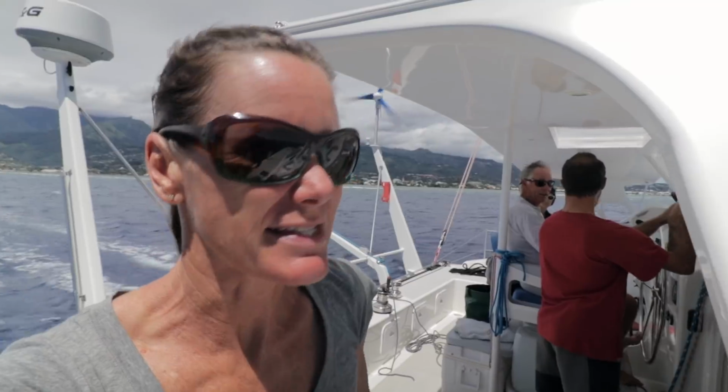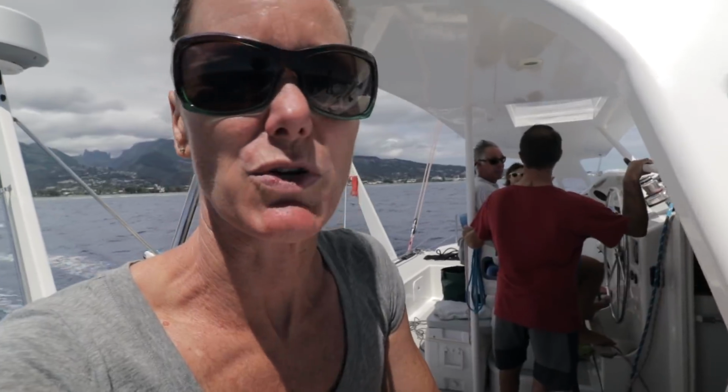Wind's picked up and it's about 13 to 15 knots, and we are doing just under 10 knots. And the motion coming from a monohull, the motion actually it's nice. She's smooth. That herky-jerkiness is not really going on.